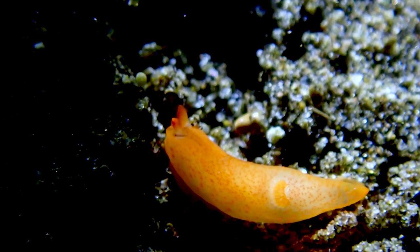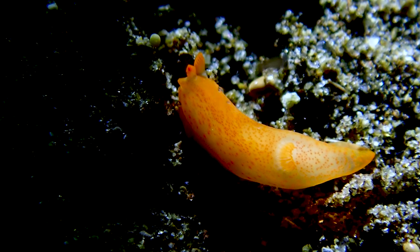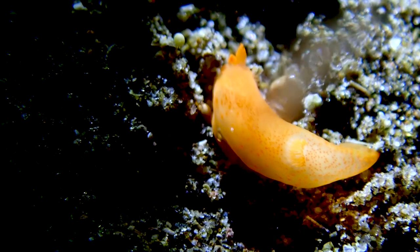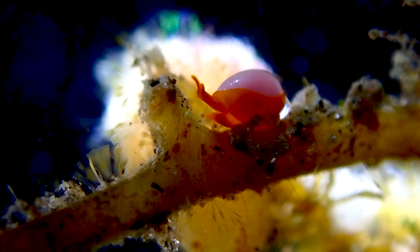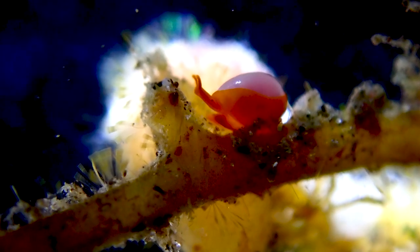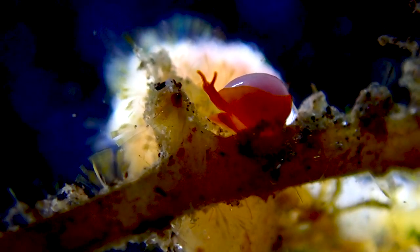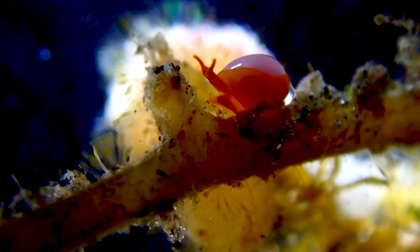Some of them, like this little orange one, are impossible to ID. I think they're just juveniles and they look nothing like their adult counterparts, making it hard to figure out what they are. This tiny little snail is really hard to film, but this guy, he was a little bit cooperative, so I could finally see his head. That head and rhinophores right there, they're impossible to see with the naked eye, but with the macro lens, I was actually able to see it.